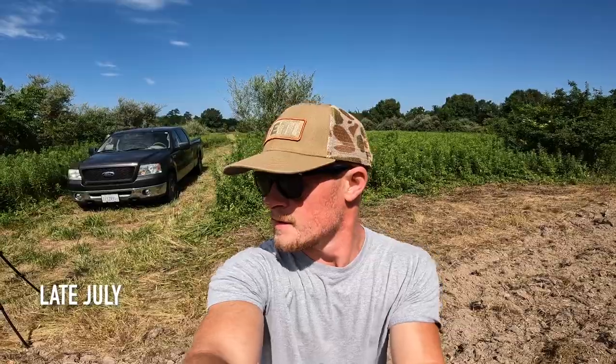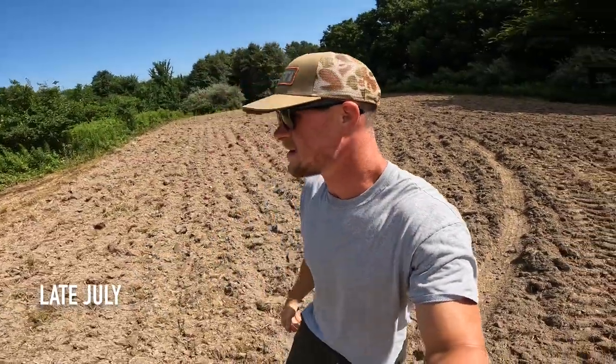Oh, what is today? It's July 23rd, Saturday. Probably like 10 o'clock. And it's already pretty close to 100 degrees. Getting ready to cast some seed on this soon to be food plot. The farmer came out and was nice enough to rip the ground up for us.